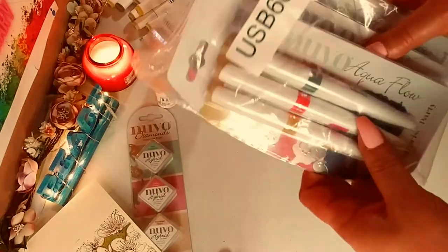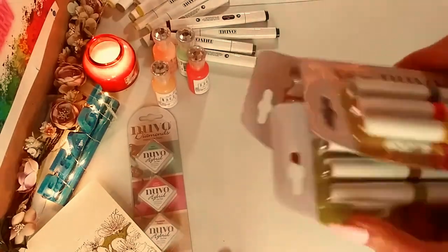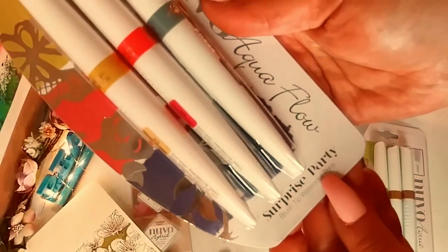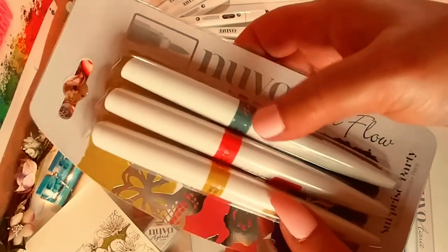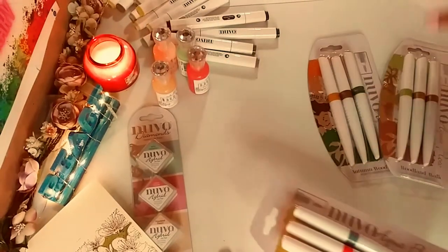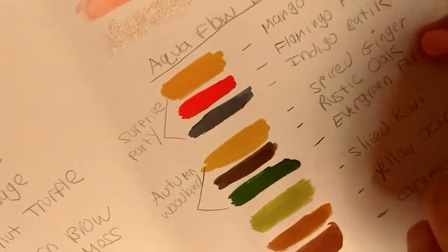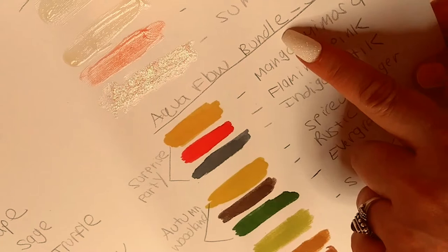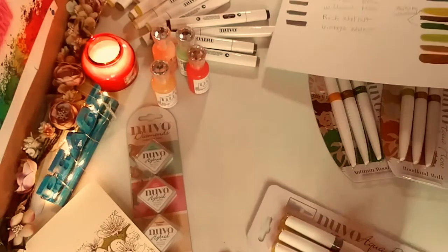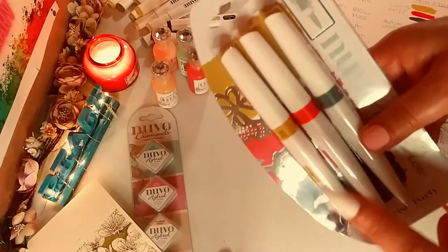Alrighty. So up next we have the Aqua Flow, my favorite. Now these don't bleed, which is great. You would think they would, but they don't bleed through any type of paper. So this is called Surprise Party, and here are the colors right there. And I'm going to get the swatch sheet again, so right here. It's a summer party. Anyway, so here's the mango, flamingo pink, and indigo batik. Beautiful, that very deep, deep blue. So here it is again. And this one only has one brush tip.